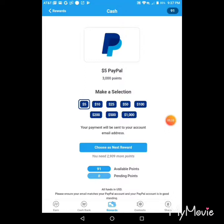For 3,000 points, you get $5. For 6,000 points, you get $10. For 15,000 points, you get $25. For 30,000 points, you get $50. For 60,000 points, you get $100. For 120,000 points, you get $200. For 300,000 points, you can get $500. And if you get up to 600,000 points, you can get $1,000. You can get up to this just on referrals alone, you guys. Just on referrals alone. Okay?